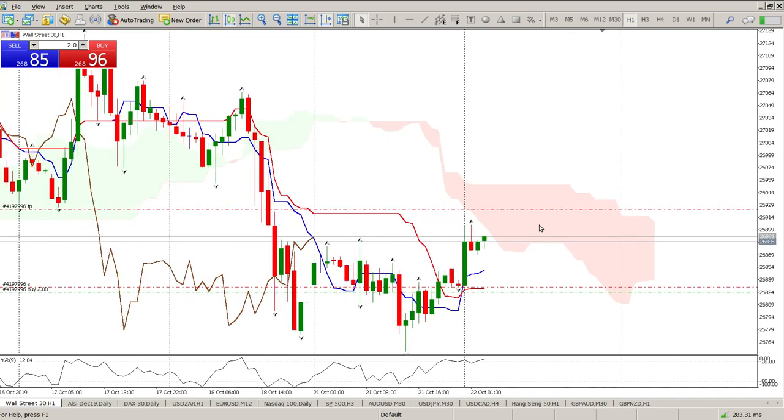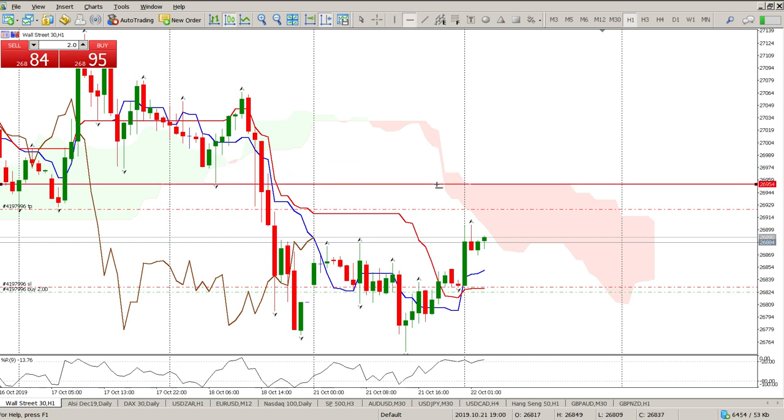Okay, so one thing you can see is a flat cloud here, a flat Kijun-sen, and a swing low here. So that for me at this stage is definitely where I need to get out. It could accelerate to the top of the cloud, to this inside tail here. I'm not prepared to take that risk. I want to maximize my profits, and that's where I'm taking my profit.